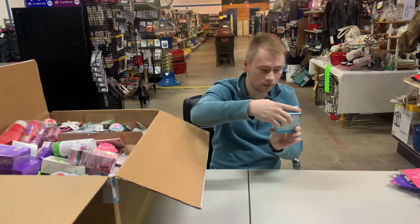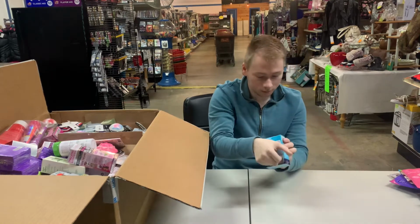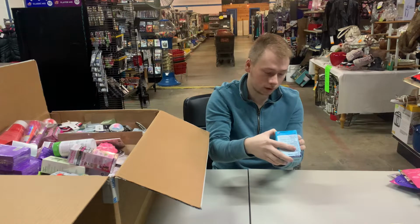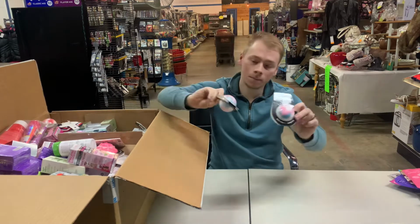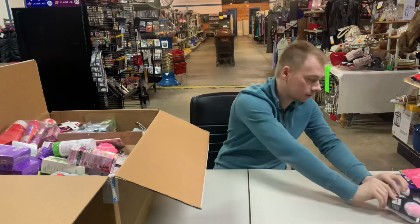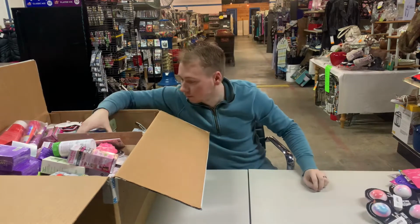Here it looks like we've got some sort of medicine right there. I don't know, the expiration looks good. It's into 2022, looks like July of 2022, so we're good for some time. We've got several bath bombs. I noticed these when I went through the first time in this lot. We've got several bath bombs in here. So again, you might could do a lot of these together or sell them locally.